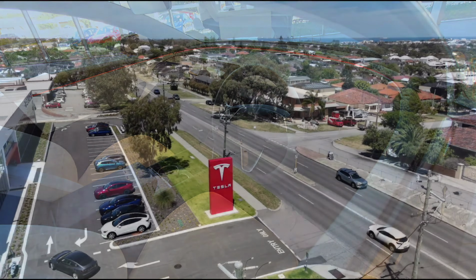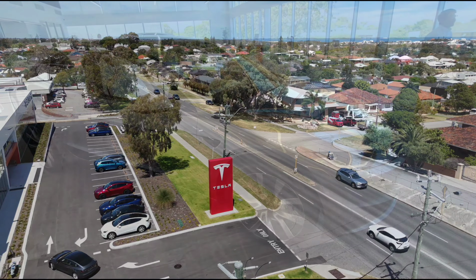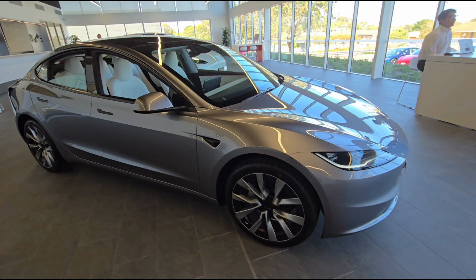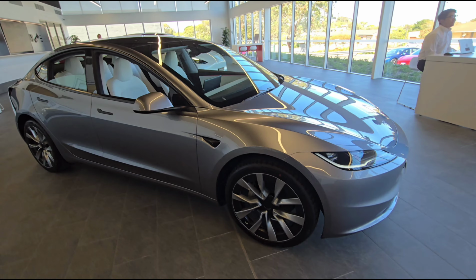And I mean, just removing the indicator stalks, which rumoured is going to be on the Y as well, so the next model may not have indicator stalks either. Yeah, if I'm going to get the Model Y, it will be the last one with the stalks, I can say that for sure. Well, this may be controversial, and some people may disagree, but I think they're actually starting to look a little bit dated.